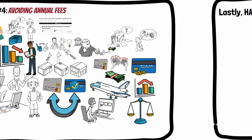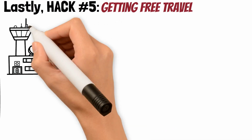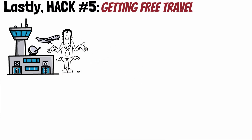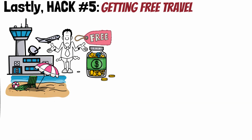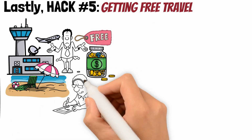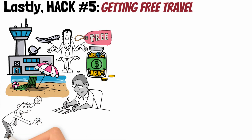Lastly, hack number 5, getting free travel. Traveling can be expensive, but with the right credit card strategy, you can earn free travel and save money on your next vacation. One of the best ways to do this is by taking advantage of credit card rewards programs that offer sign-up bonuses and rewards that can be redeemed for travel expenses.